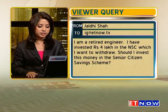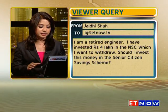The other interesting thing for someone who's retired to consider is that 9% interest from the Senior Citizen Savings Scheme can also be got from a fixed deposit at this point. So which one would you recommend for Mr. Shah? Should he be pulling his money out and putting it into the Senior Citizen Savings Scheme or into a fixed deposit?